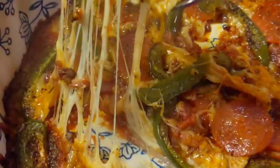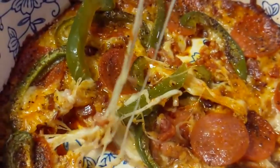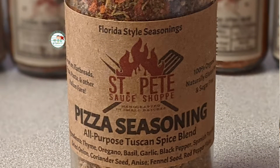So one of the other things we do almost on a weekly basis, if anything, we may do it twice a week, is we make either a regular pizza with pizza dough or we have pizza in a bowl. One of the two. But our favorite seasoning that he makes is the pizza seasoning. It is great stuff.